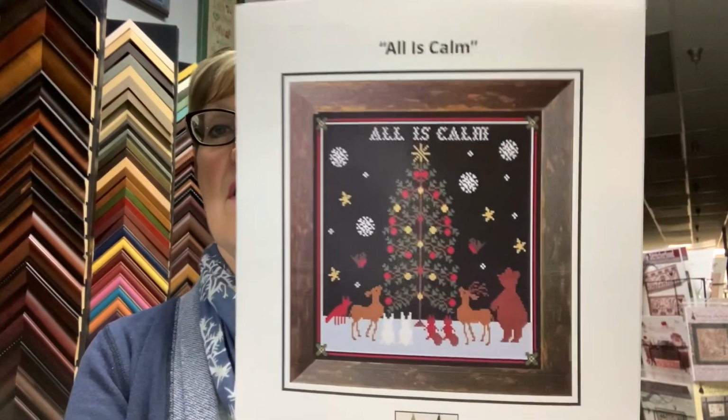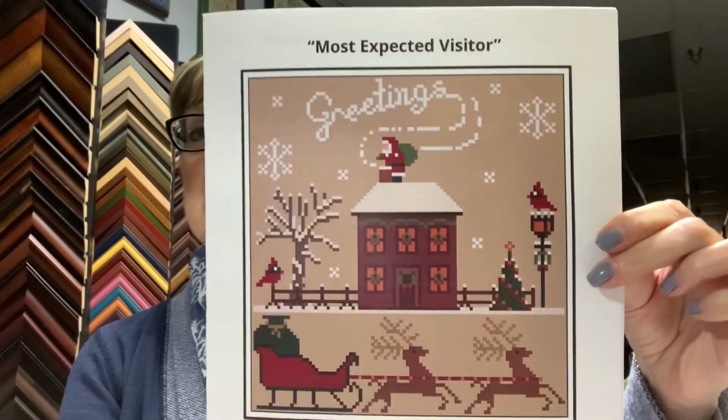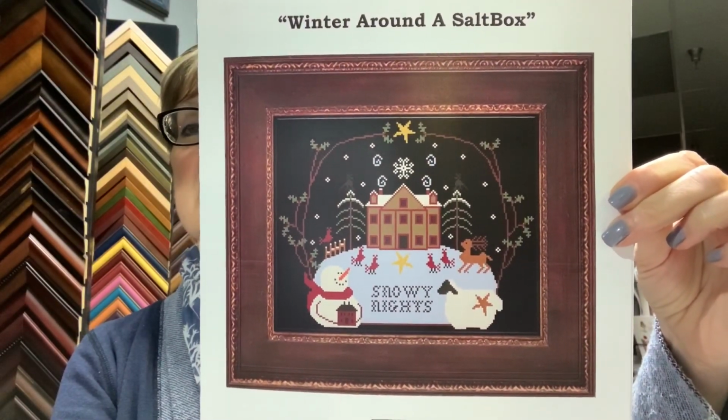And then Twin Peak Primitives had a lot of cute Christmas things that I'm just getting now. Okay, so we have All is Calm, Green House on the Hill, Most Expected Visitor, Primitive Blessings, and Winter Around a Salt Box. So those are really cute.